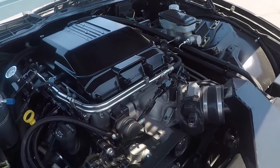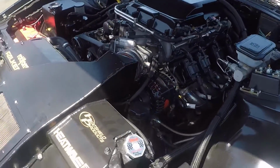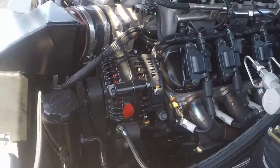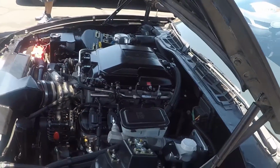And then his strut mounts, pretty fancy. And then I'm looking for his brake booster, but I don't see one, so I'm wondering if he's got manual brakes on it. But there was a lot of custom work on this car. I mean, I am in love with this thing.